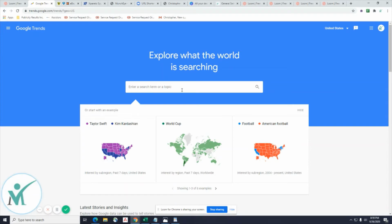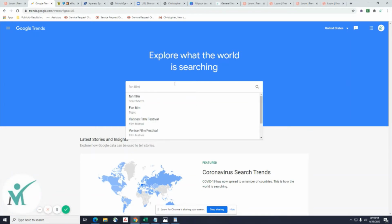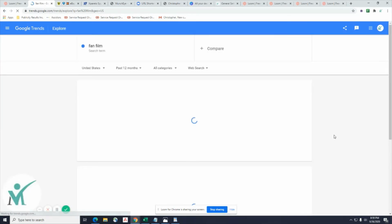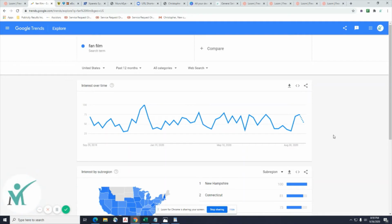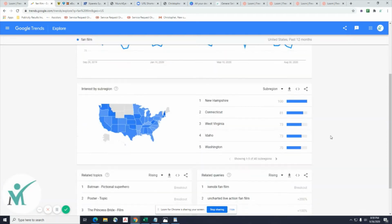This is called Google Trends, so it's trends.google.com. I'll put in a keyword to see who's using that keyword. I'm going to put in fan films because I have a website called Fan Film Follies. It's a very niche topic of fans, intellectual properties that people go out and make films of, like Star Wars, Star Trek, Batman. They just make their own films. So, yeah, that's cool.